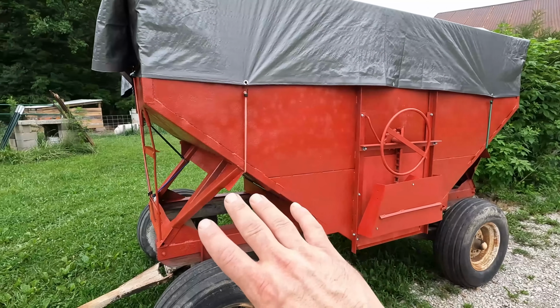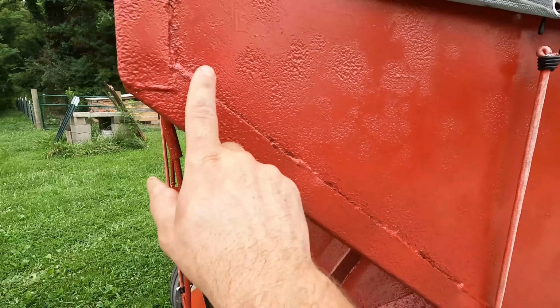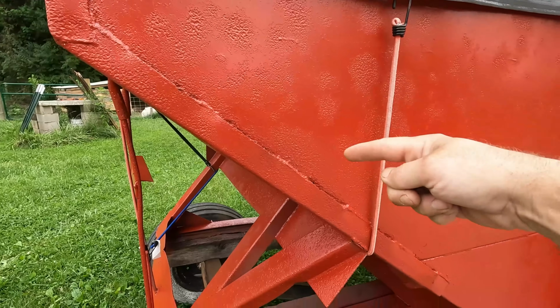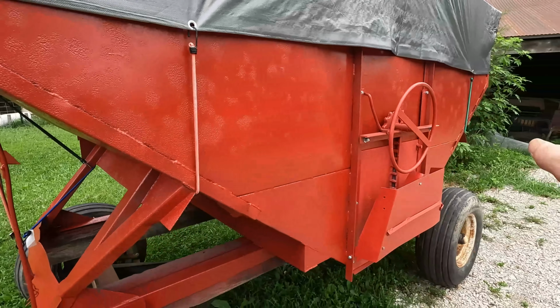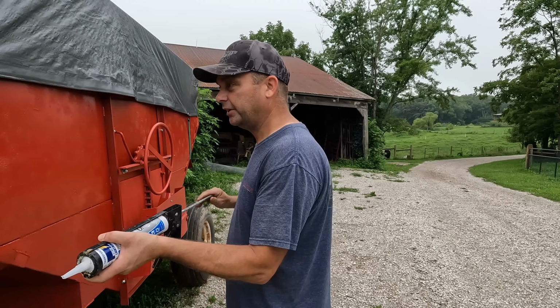So this wagon we just redid and repainted. It has the same problem. It just has stitch welds. Welds every so often, there's gaps in here. So we're gonna do the same thing. We're just gonna go ahead and silicone these seams, try to seal this up as best as we can. Some clear silicone caulking.